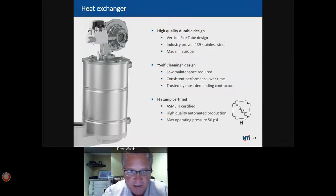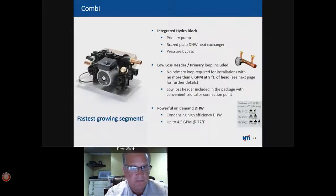All sizes carry the ASME H stamp, which is important for many applications, and has a maximum working pressure of 50 psi. On the combi unit, every combi unit has an integrated hydroblock, which includes the primary pump, a brazed plate heat exchanger to provide domestic hot water, and an internal pressure bypass, which we'll cover in just a moment.